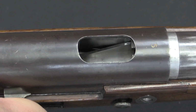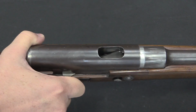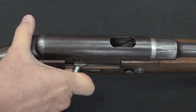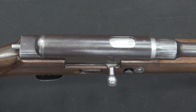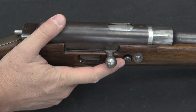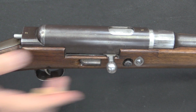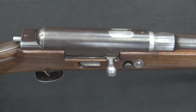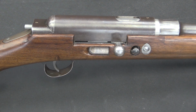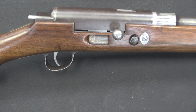Now, this is a little sticky, being an old prototype, and in order to get it to close, I have to just let go of the bolt handle, and then it will cycle correctly. I can't do it slowly or it will stick. This is a bolt release, so if you have the gun locked open, you can use that to release it and close it.